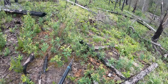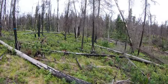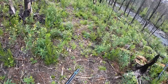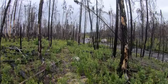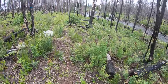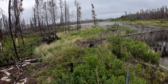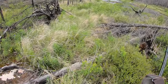All right, this isn't too bad. Well, the rest of the portage seems okay, just that first part's a little rowdy. Yeah, this is pretty easy going. Can't complain so far. Moose in the water, straight ahead on the other side of this pond or lake. I'm gonna be really quiet and take out my camera when I'm there.